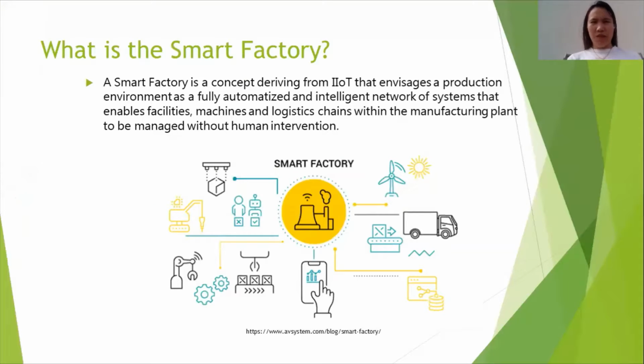So first, what is the smart factory? A smart factory is a concept deriving from industrial Internet of Things that envisages a production environment as a fully automatized and intelligent network of systems that enables facilities, machines, and logistics chains within the manufacturing plant to be managed without human intervention. Right now, there are so many manufacturing industries, and I am more involved in fashion bag manufacturing.